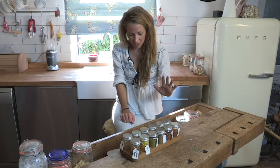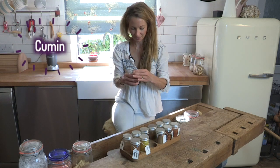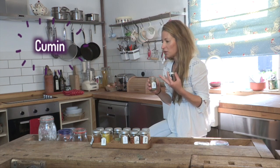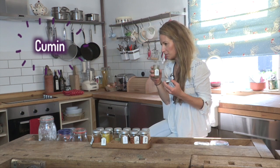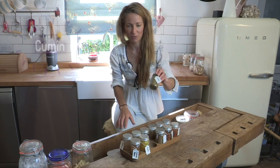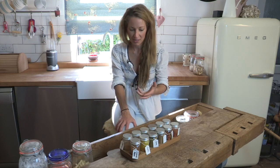The third spice I want to go through is cumin, which is this one, which smells really quite pungent, quite a strong smell. I actually really love the smell of cumin, but a lot of people find it a bit overpowering. And that's quite a good indication that a small amount of cumin goes a long way because it is quite a powerful, very flavourful spice.